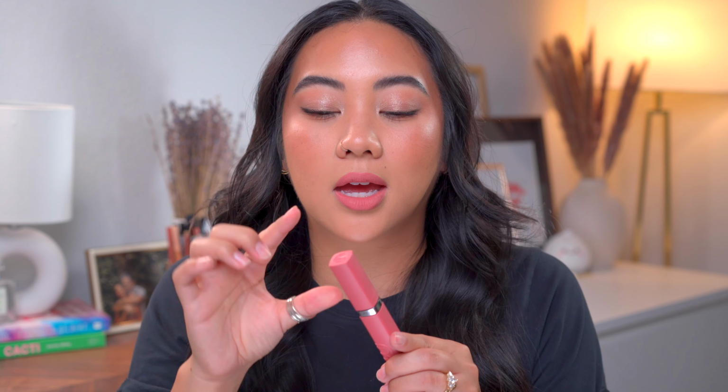Superstay Mattes, the ones that come in that rectangular, longer tube. It's very similar to these, and the tops are white, and the bottom is the color of the lipstick. But yeah, one full swipe without taking anything off of the doe foot here. Pretty comfortable, I would say, if you're looking for a long-lasting liquid lipstick.